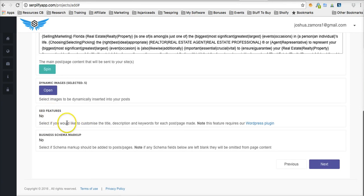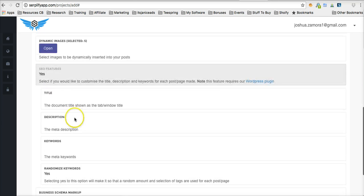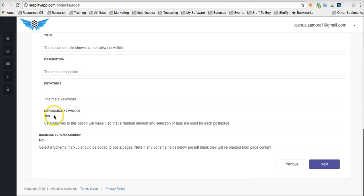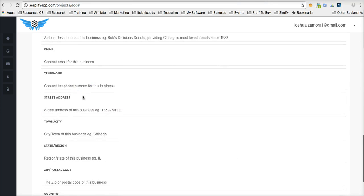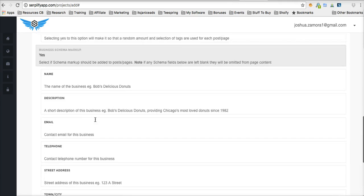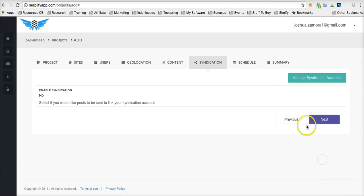Okay, now here you can customize the SEO features as well. So I'm going to click yes, and you'll be able to customize the different titles, description, and keywords for each post that gets posted. And here you'll be able to randomize the keywords as well. And also, if you're working with a specific company, you'll also be able to add the schema markup to the different articles. And this is, again, very powerful, adding the schema markup to your articles. Okay, I'm going to just go ahead and click no, click next.